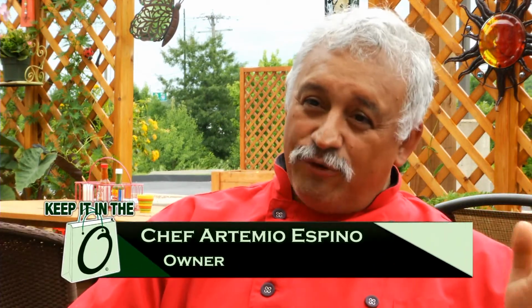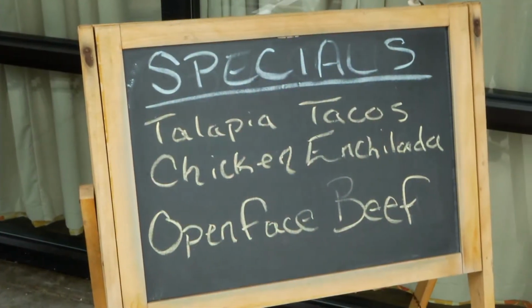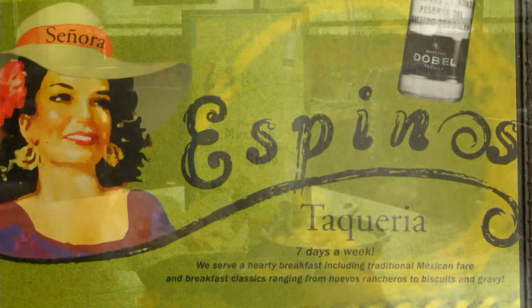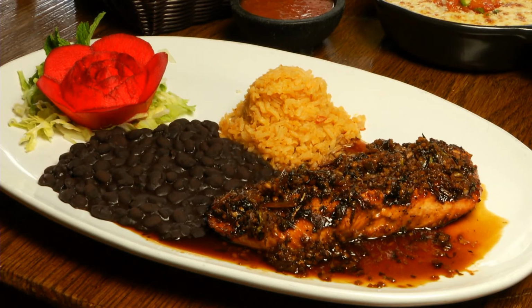I wanted to do something different, kind of like a mix, the Mexican food with the American food, French sauces and stuff, mix it all together and come out with new dishes. Dishes that other people never had before. So that is the cool thing about Espino's. Their tasty menu offers a generous selection of fresh appetizers, soups, salads, entrees, and desserts. The freshness, we just like to use fresh everything. We like to make our own sauces. We like to do our own beans.